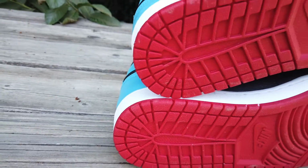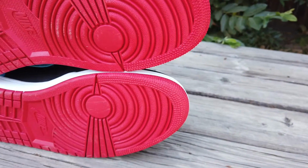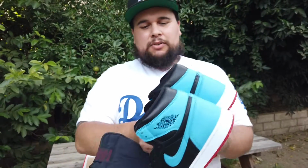And I also do like the bottom that they went with, just kind of like the red, or the bread style there. I think if they were to do one blue and one red, it would look so cheesy. But I do like the insoles. I think those look really good.